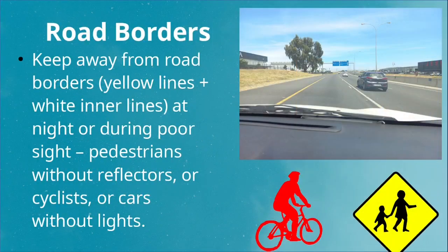And then you have road borders, as everywhere. Keep away from the road borders. Don't drive on the yellow line as far as possible. It's a wonderful country, a lovely country. Sometimes you want to ride slowly, but just be careful, especially at night or during poor weather where your sight is constrained and you can't see that well.